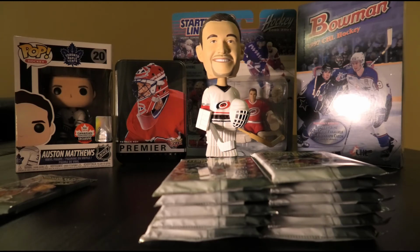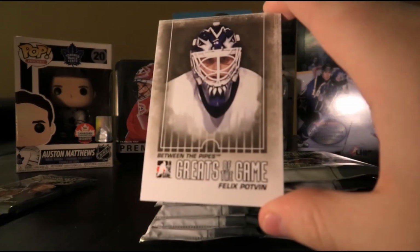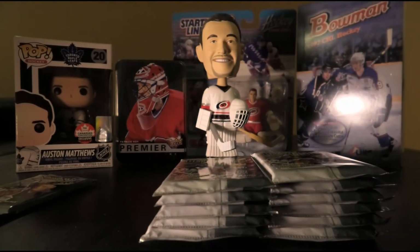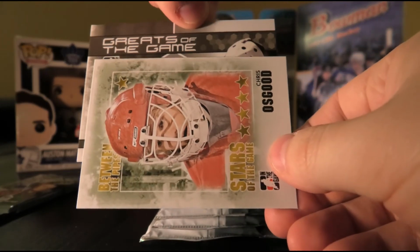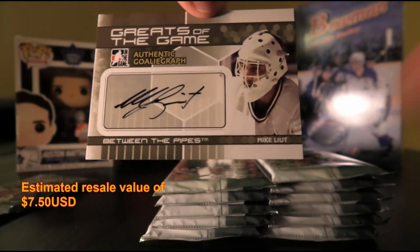Let's get it down to... Actually, we'll do the whole thing again for fun. Vesa Toskala, Felix Potvin, Jonathan Bernier, Ray Emery, Adam Brown, Tory Jung, and Chris Osgood base card, and the autograph is Mike Liut. Not too bad.